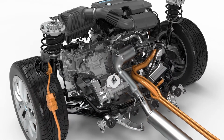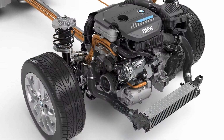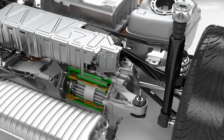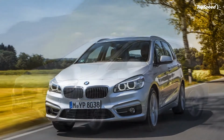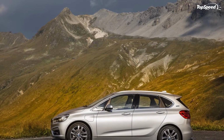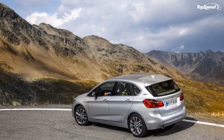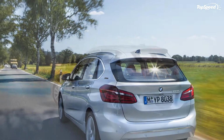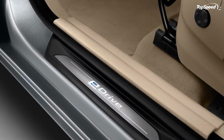Above 50 miles per hour, or under heavy acceleration, the gasoline engine will automatically start to assist the electric motor, supplying a combined total of 224 horsepower and 284 pound-feet of torque. Fuel economy in Auto eDrive mode is expected to be somewhere in the range of 134.5 to 141.2 mpg. When the engine and electric motor work together, the 225xe can hit 60 miles per hour from a dead stop in only 6.7 seconds.